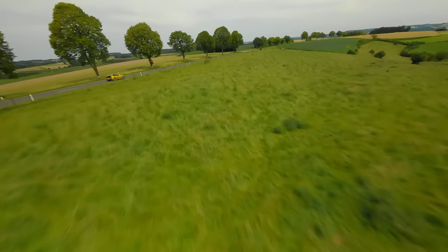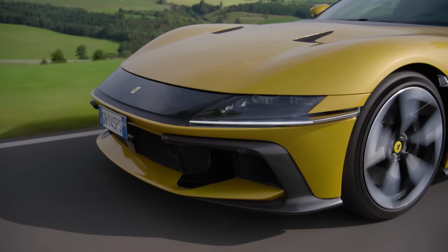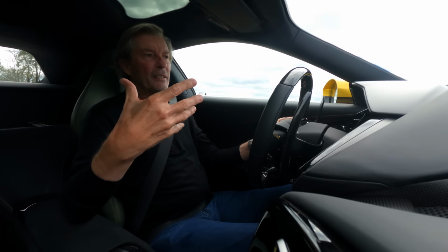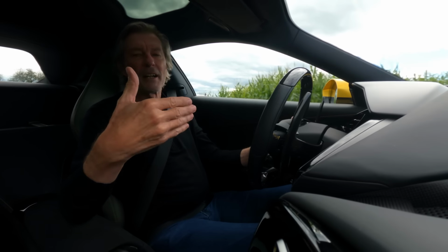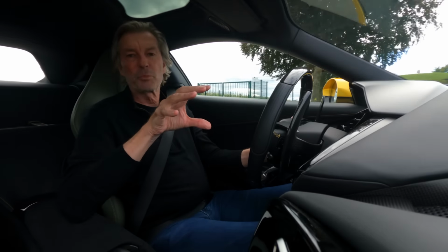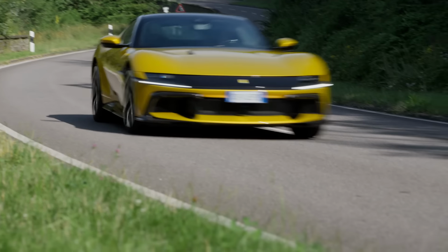But what you're always aware of in this car is the hyper alertness of the chassis. And at first that's a little intimidating because the car feels a little nervous. It's only after you get to spend some miles in it to really start to explore the potential of the chassis that you really appreciate what's going on.